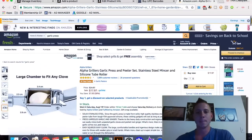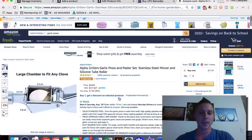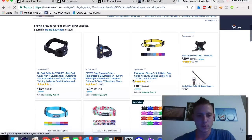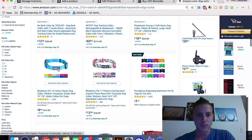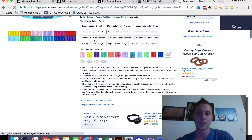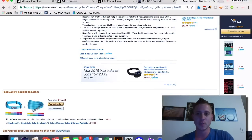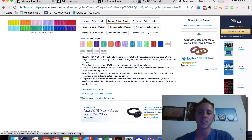So they're not brand registered, but if they were, right, we'd see some other images here. They can have, let's see. I'm sure that some of these dog collars would definitely be brand registered. So let's take a look at this listing. I've never looked at this before, so I don't know. But again, we see some variations here for all the different colors and sizes. We see product display ads. This is a way that you can advertise using the Amazon PPC.